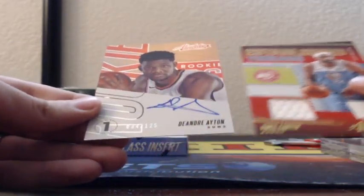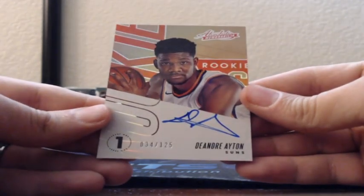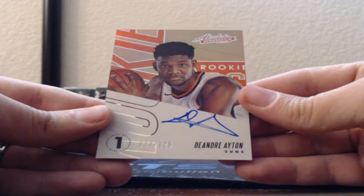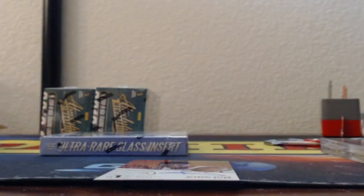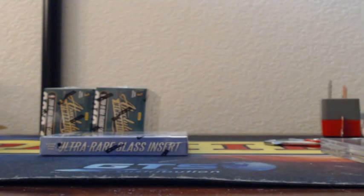No way. If one's not good, two's better, right? 34 of 125 on card, rookie autograph, DeAndre Ayton, for the Phoenix Suns. Wow. Congrats to whoever has Phoenix. You have destroyed this one. That is 2 on card DeAndre Ayton's in 3 boxes.